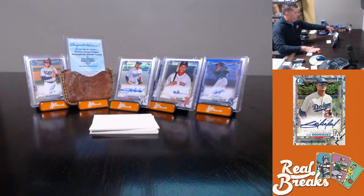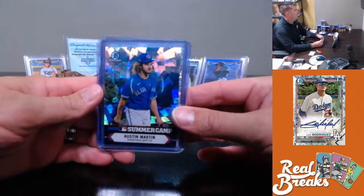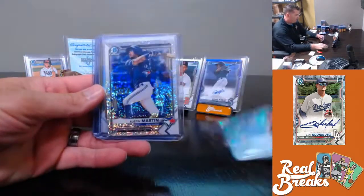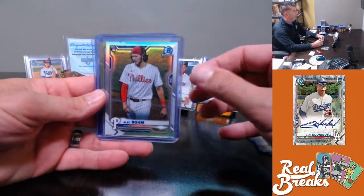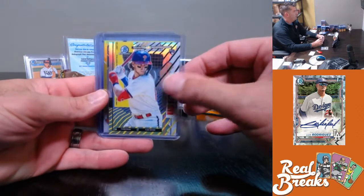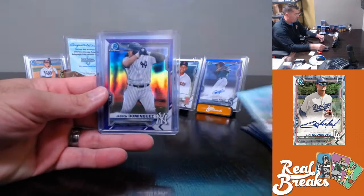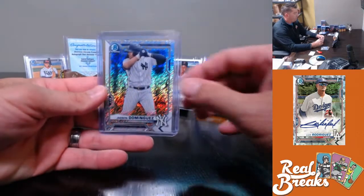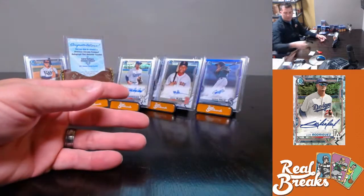Loving it. All right, a couple non-auto and all cards obviously ship. Austin Martin 150 Blue Jays. Austin Martin 299 Blue Jays. Alec Baum on the variation. Alec Baum on the case hit at Bowman Ascensions. Nice break for the Phillies. Joey Votto to 75. Jasson Dominguez purple and the Jasson Dominguez shimmer. Charlie Blackmon gold to 50 for the Rockies.